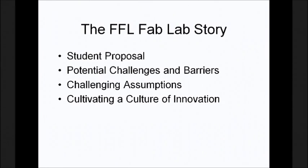So clearly this actually took a long time. I had to build a lot of support from the ground up, connecting with community partners, other staff members and librarians, makers and experts in the community that could pitch in and help launch this idea in a way that's never been done before.